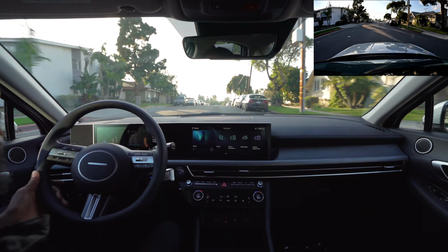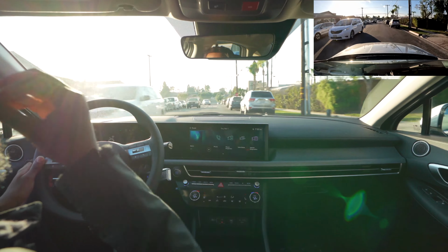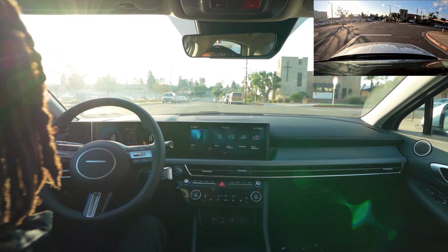And if you guys haven't seen the outside already, you'll definitely like the exterior. The new redesign is chef kiss. Let's see, I'm going to take us down to that street.